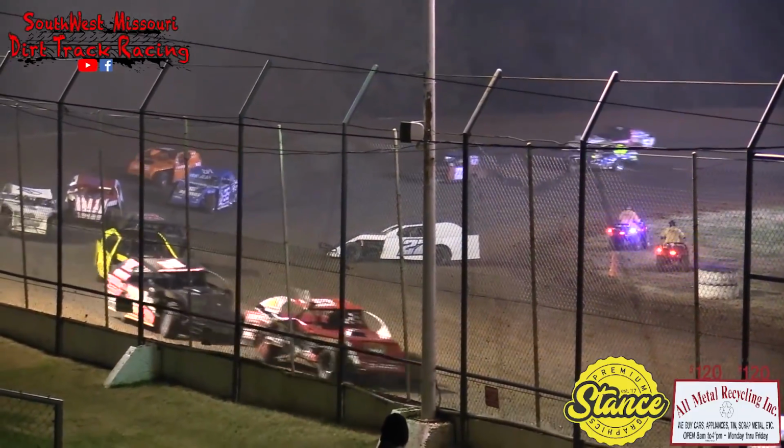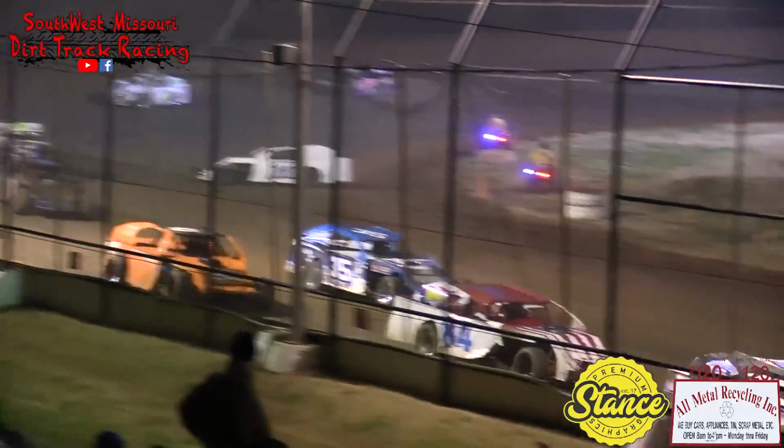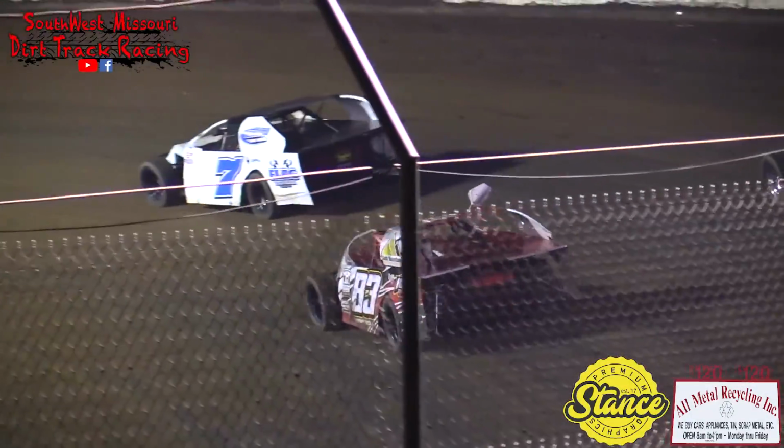Mark Simon able to get away a little bit, but I tell you what, Scott Campbell looking strong in that beat up 83 car. No hurting for speed with that machine.